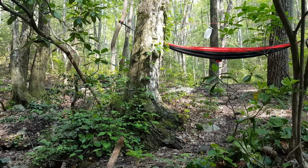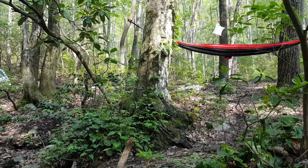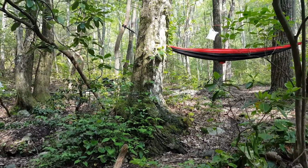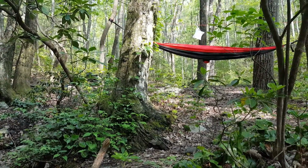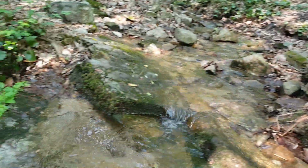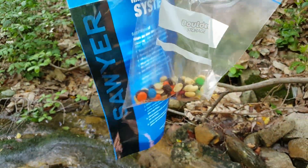I ran what I guess you'd call a ridge line. There's nothing to ridge it on. Just put a ridge on across the top of my hammock. Hung my Illumiknight light up there. When it gets dark, I'll turn that on and maybe put my headlamp on and sit there and read the Bible for a little while and just hang out and relax. Eating some trail mix and drinking some freshly squeezed water.